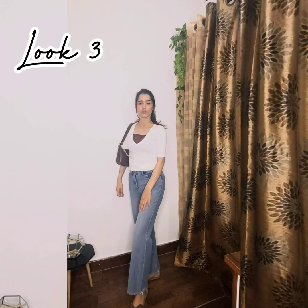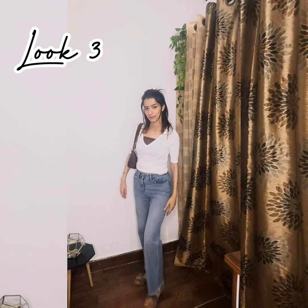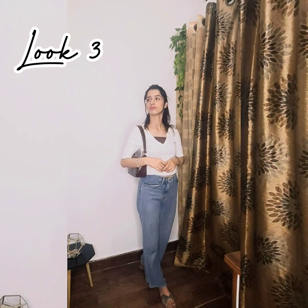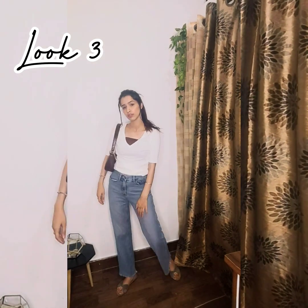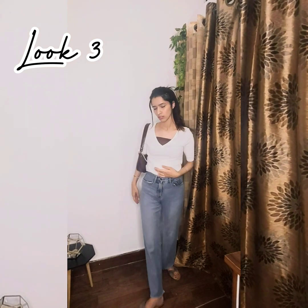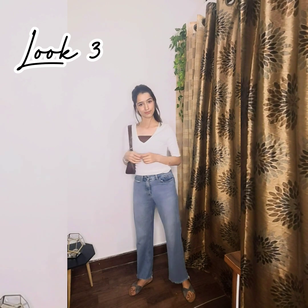This is my third look. As it's filled with the white shade, definitely this is going to be my favorite. So yes, I styled this Air Force blue wide denim with these gray flats. As you all can see, this white top is slightly deep from the front, so I tried to style this with a brown tube and this brown bag.